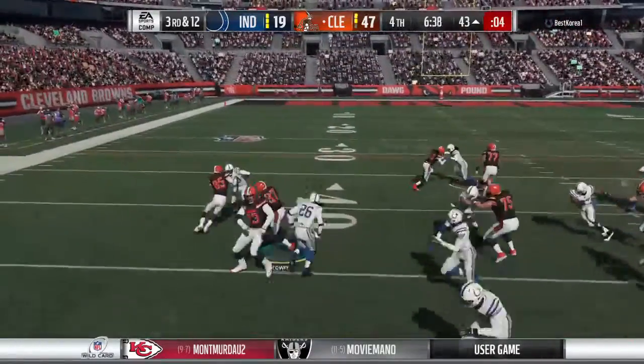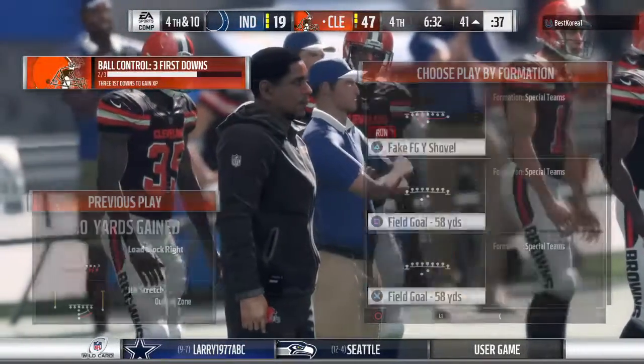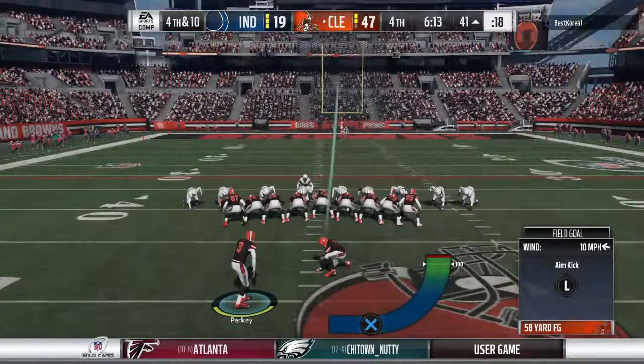Yeah, they finally got one, and that's a win for them, but all game long he's seen the holes, and they've been huge for him. Kind of like a baseball hitter in the zone. The ball seems bigger, and he's just whacking it. These guys, they've got it going today.